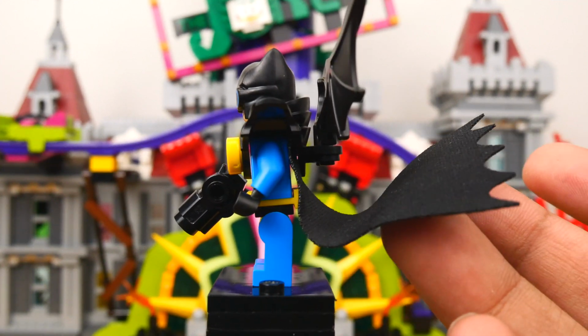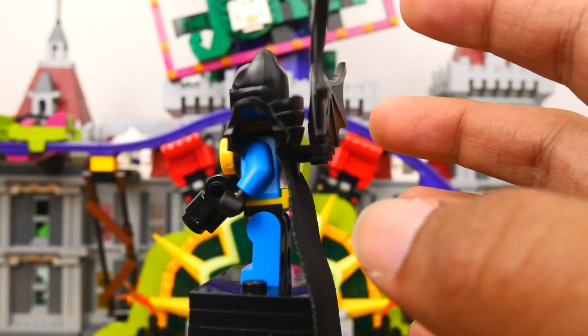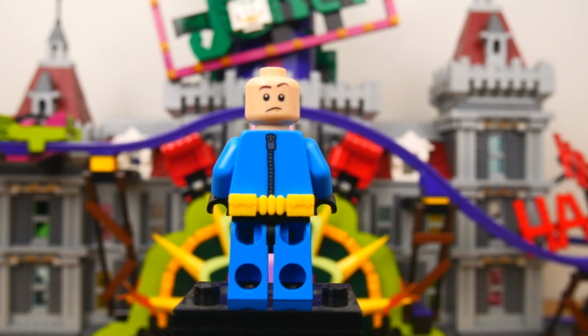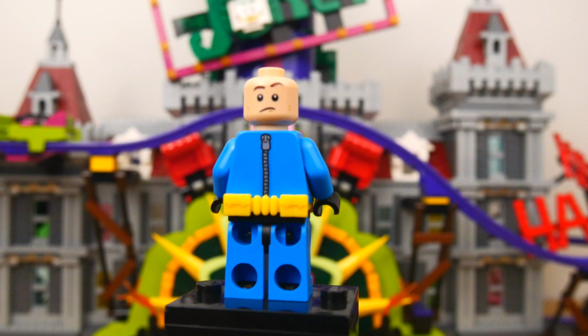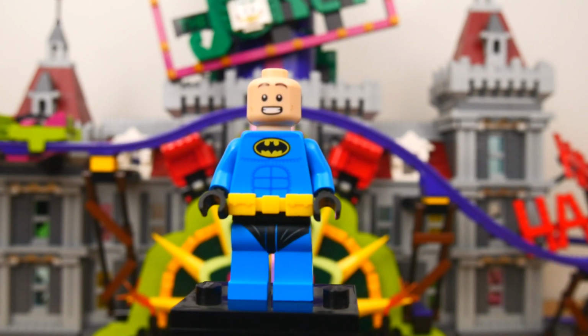He has this ridiculously long cape, which also only appears in this set. And he does have some actual wings on his back. And with all of that extra stuff removed, you can see the giant zipper on the back of his costume, his alternate expression, and then of course the printing on the front of his torso, which also looks fantastic.